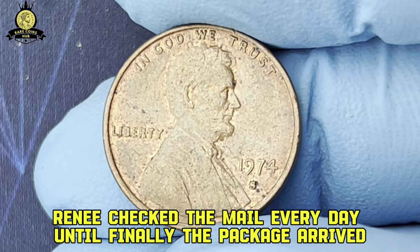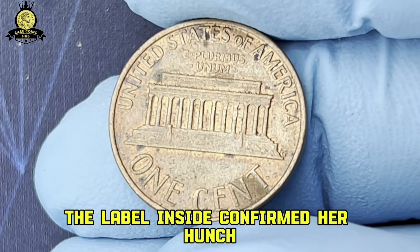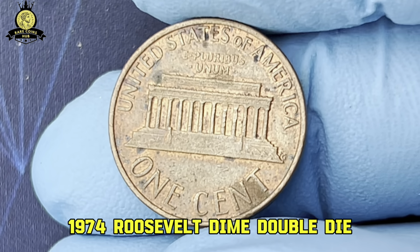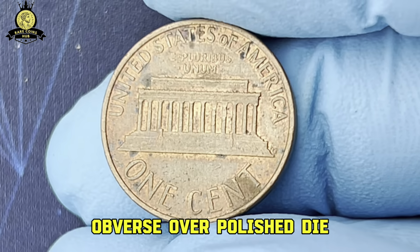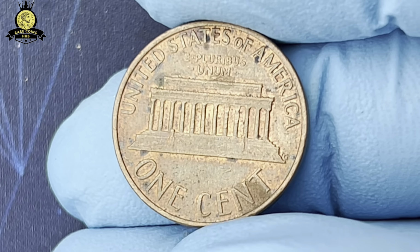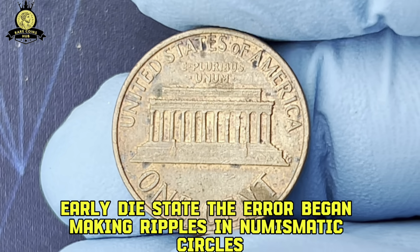Renee checked the mail every day until finally the package arrived. The label inside confirmed her hunch: 1974 Roosevelt dime, double die obverse, overpolished die, 58 Australian dollars. The small notation at the bottom read, "scarce variety, early die state."